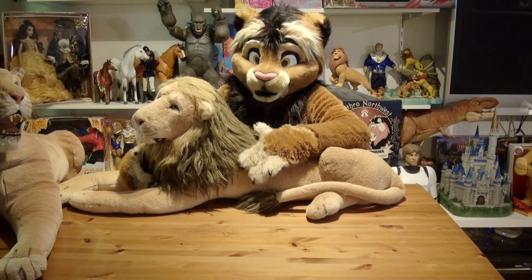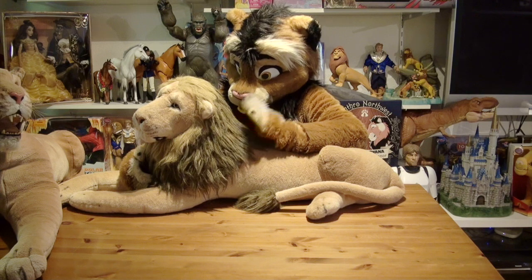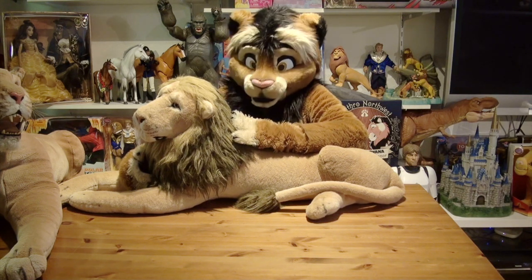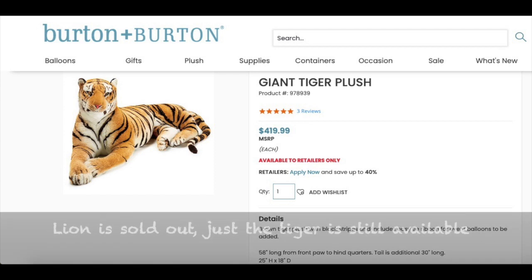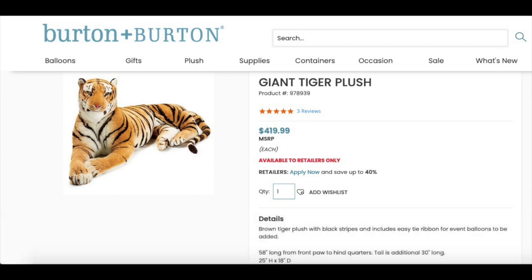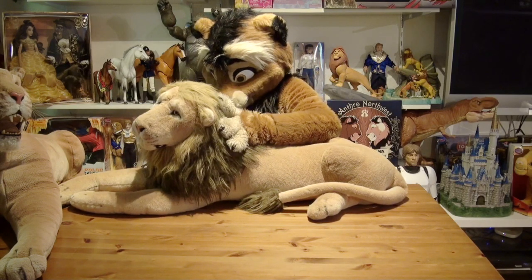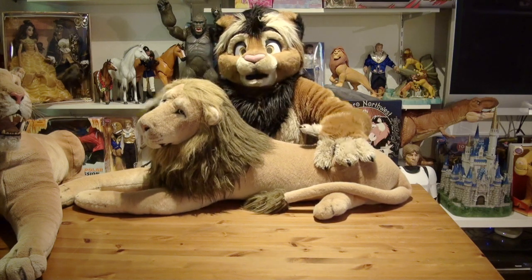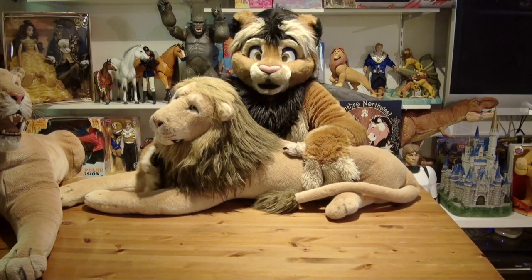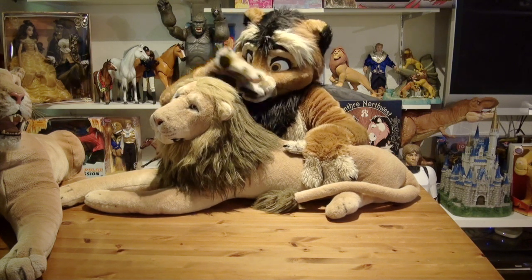I have been looking this up on Burton & Burton's website, and unfortunately they no longer carry him, so I've only seen a big golden tiger that they still have, which would fit perfectly into my collection. It's a really huge one and very realistic looking, but unfortunately the lions are sold out. So your best bet is to check out zoo gift stores, especially across the US.